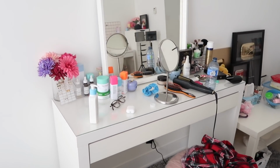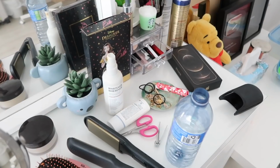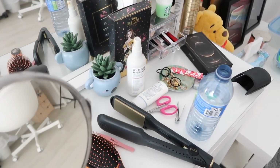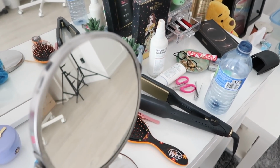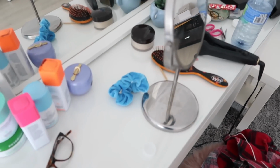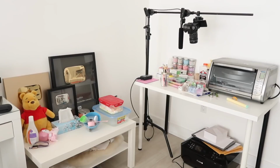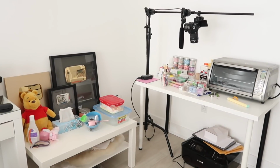It just makes the room look kind of suffocating in a way. And then I have like 4 tables. I don't know why I have this many tables. I have a vanity table, a coffee table, a table for filming, and then I have my desk. So yeah, there's just way too many tables in this room.